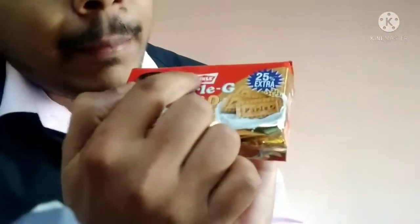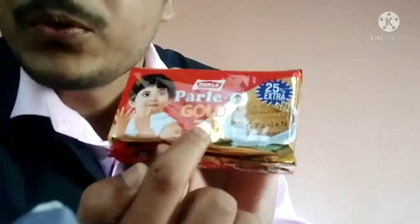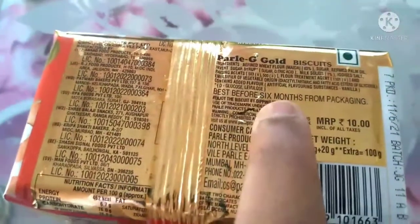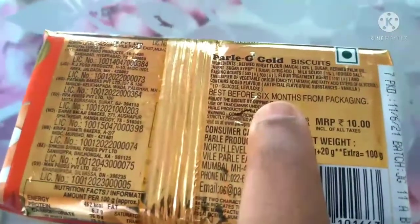So see here, the name of biscuit is Parle Gold Biscuit. The price of this biscuit is 10 rupees. How much? 10 rupees. The manufacturing date is 11/6/2021, means June. And the expiry date for this packet is after 6 months.